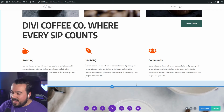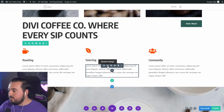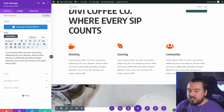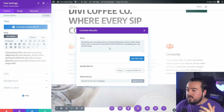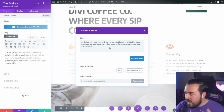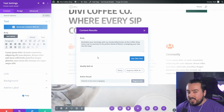Also, with Divi AI, we don't have to worry about lorem ipsum anymore. I can just go ahead, hover over, press the settings icon, and then press generate content with AI. Revitalize your mornings with our handcrafted brews at Divi Coffee Shop. Every cup is a journey to the perfect blend of flavors, energizing your day the Divi way. Do you realize what it just did there? It took our site title, our site tagline, and the context of the page to write the perfect copy.